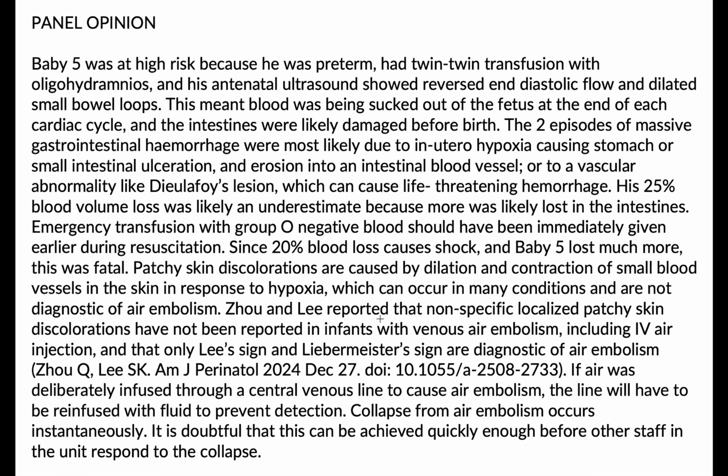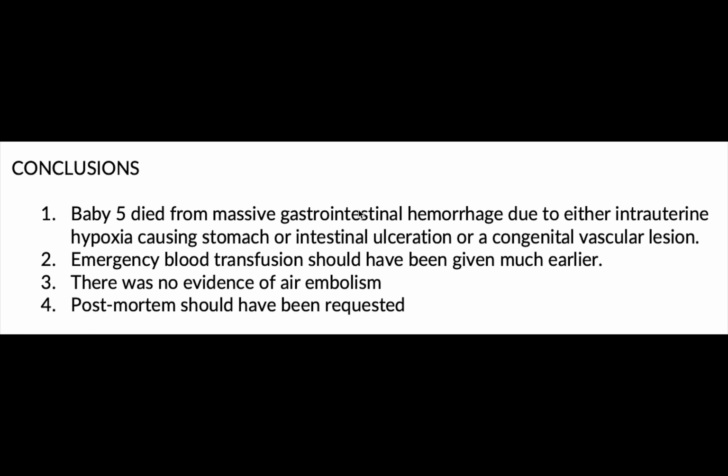Zhu and Lee reported that non-specific localized patchy skin discolorations have not been reported in infants with venous air embolism, including IV air injection, and that only Lee's sign and Liebermeister's sign are diagnostic of air embolism. If air was deliberately infused through a central venous line to cause air embolism, the line would have to be reinfused with fluid to prevent detection. Collapse from air embolism occurs instantaneously. It is doubtful that this can be achieved quickly enough before other staff in the unit respond to the collapse.